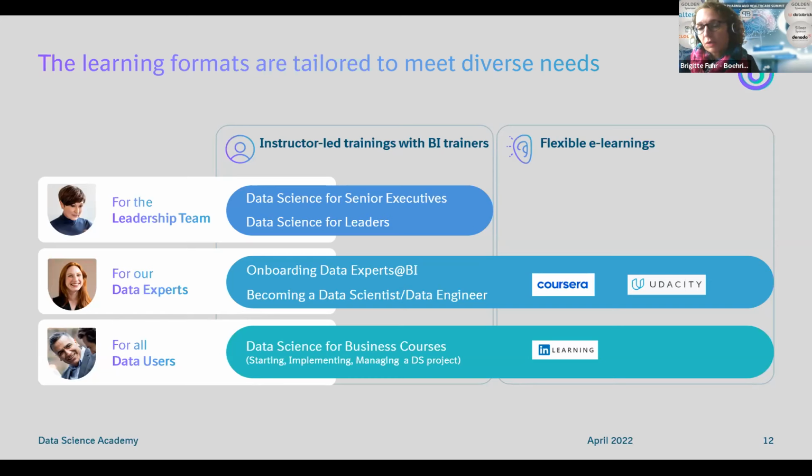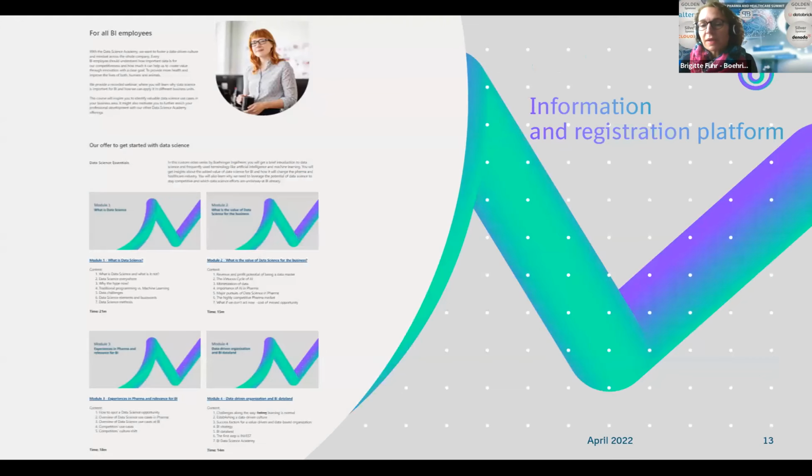And last but not least, the data science for business courses, which are a combination of in-house courses, but where we also recommend some trainings from LinkedIn Learning to let people be prepared for those trainings. And that's it so far.